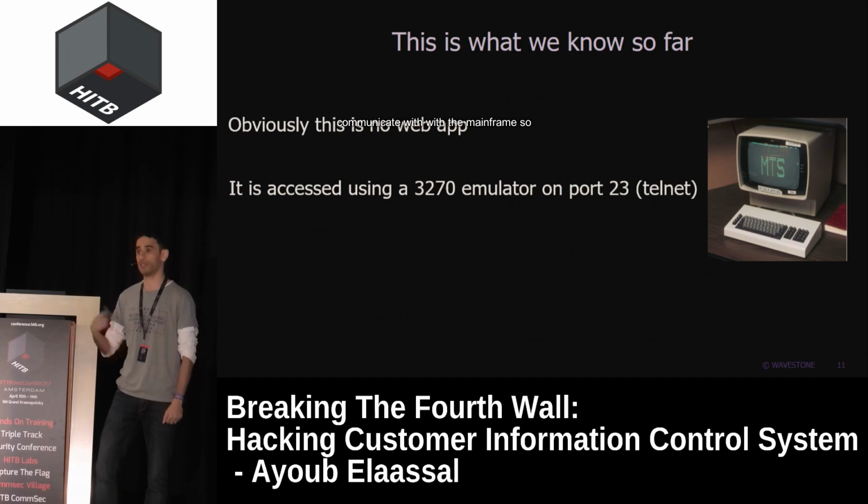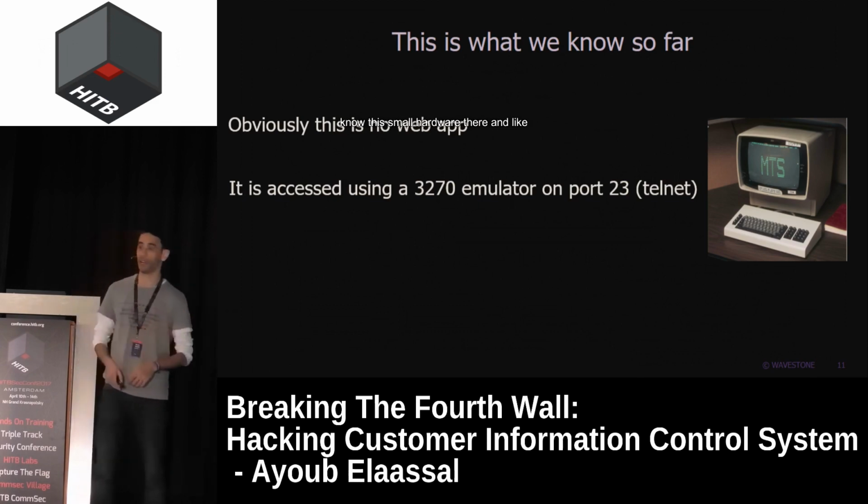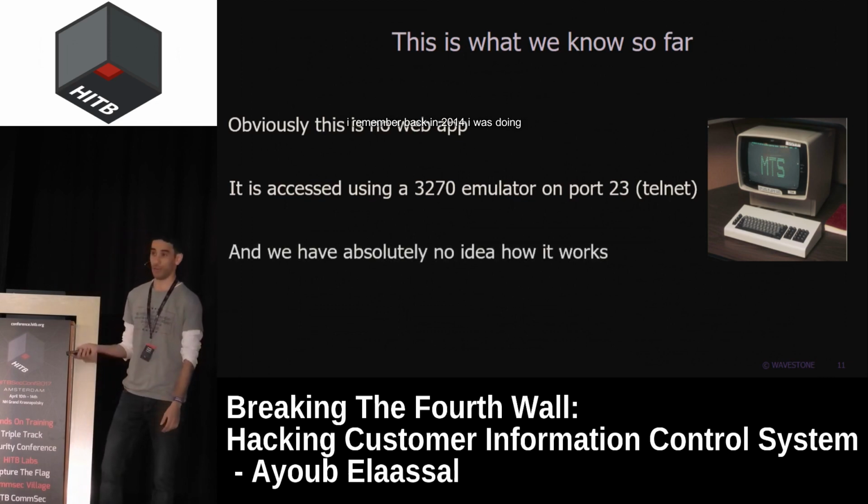And to communicate with the mainframe, we're going to use an X3270 emulator on Linux. So it basically emulates this small hardware there. And like I said, we have no idea how it works.